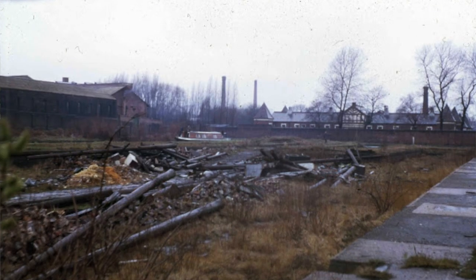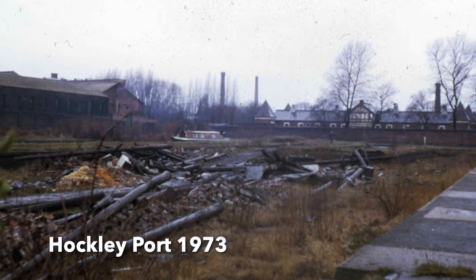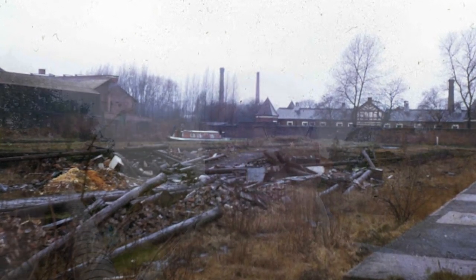Now, I can't fly the drone from here to Winson Green Junction because it takes us past Winson Green Prison. And of course, no drones, otherwise they'll think I'm delivering a baggie, and we wouldn't want that.